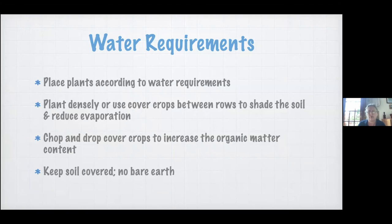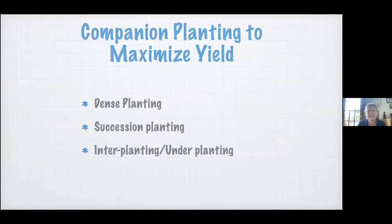Or if you do a cover crop and it's taken hold and you want to plant into it, you chop that back. Keep your soil covered. Nature has a no bare earth policy. Whenever there's bare earth, the weeds come up and cover it. That's why bare earth is an invitation to weeds.